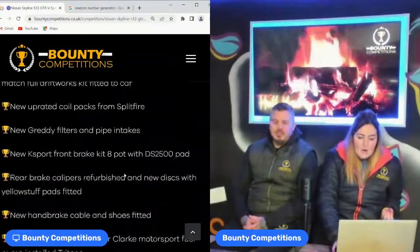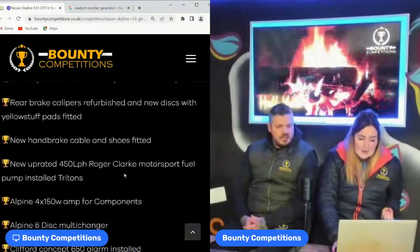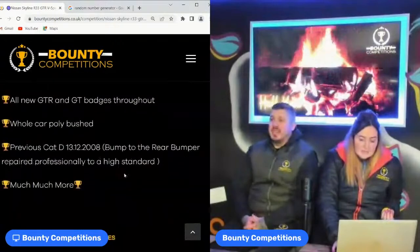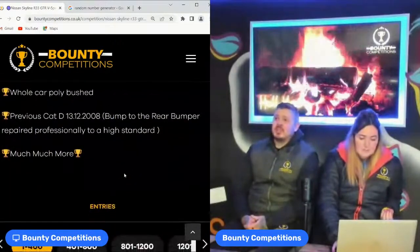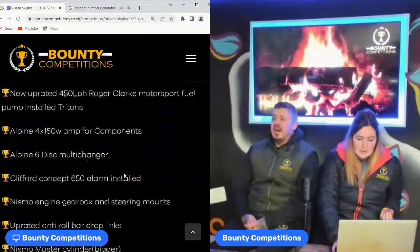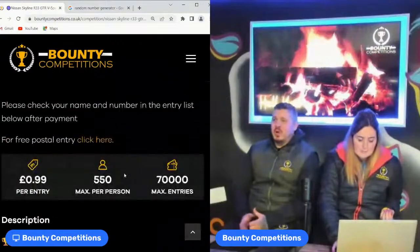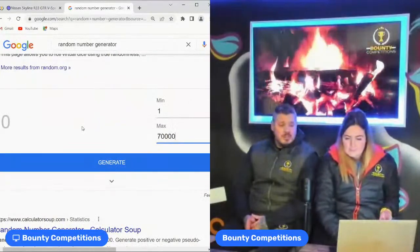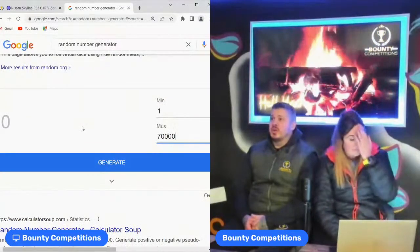It tells you all the upgrades that it's had. There's too many to mention, to be honest, guys. It comes with a massive folder full of receipts. It's had tens and tens of thousands of pounds spent on it. I know someone will say, I've got a better one, but it's one of the best in the UK without a shadow of a doubt. And it's going to be worth an absolute fortune, even more so in years to come.